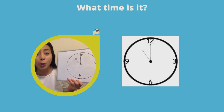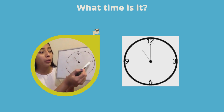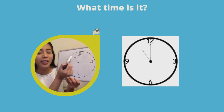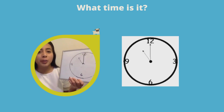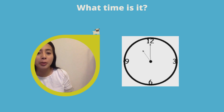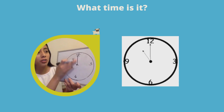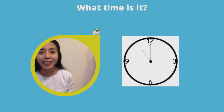Remember, the numbers go in order and they don't change on a clock. So it goes 1, 2, 3, 4, 5, 6, 7, 8, 9, 10. And what number comes right before 12? 11. So I'm picturing that 11 on that clock, and that helps me know that it is what time? It's 11 o'clock. And we know that no extra minutes have passed. Just looking at our minute hand, it's on 12. So it's only 11 o'clock.